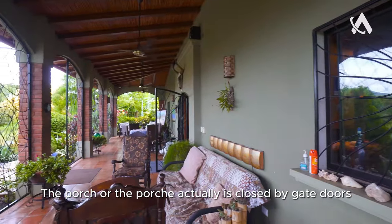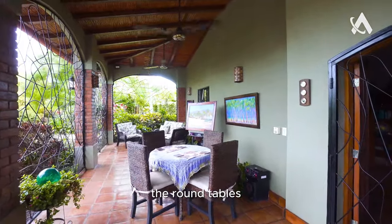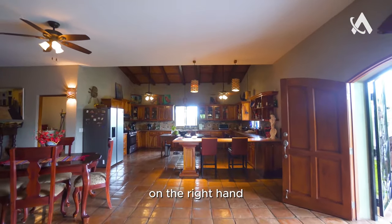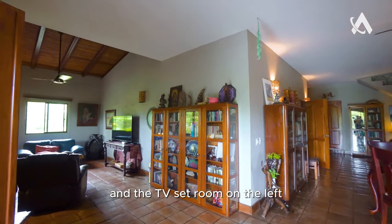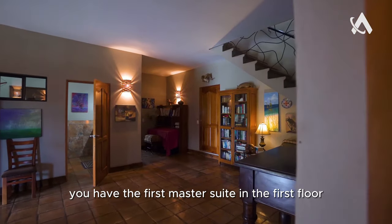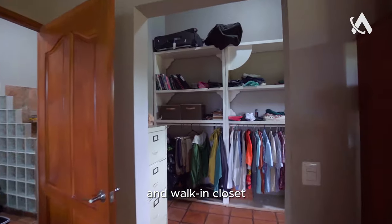The porch actually is closed by gate doors. Walking through, you see the chairs, the round tables, and then the main entrance door, which is going to take you to the kitchen on the right hand, the dining area in the middle, and the TV room on the left. Immediately, you have the storage room and the laundry. On the left, you have the first master suite on the first floor with its own big bathroom and walk-in closet.